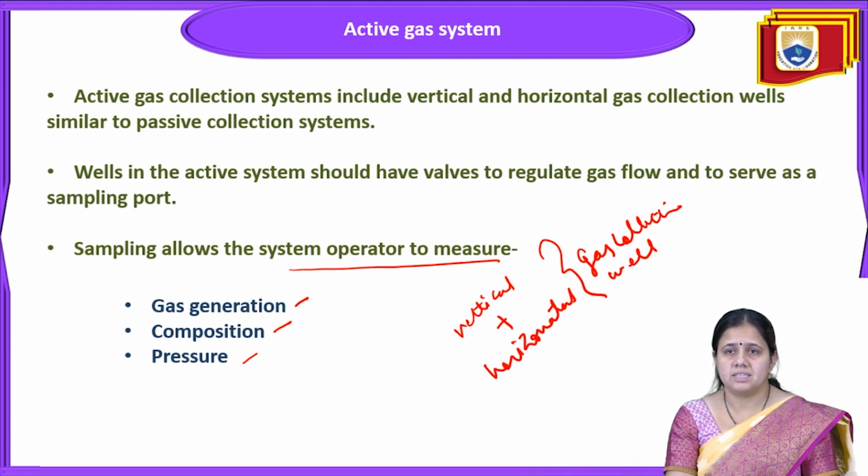So, like this, there are the active gas collection system and the passive gas collection system. Active will involve the vertical and horizontal gas wells that will be similar to the passive collection system, and the rest of the functions are the same in both gas collection systems.